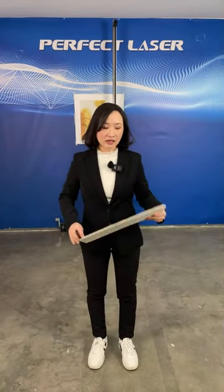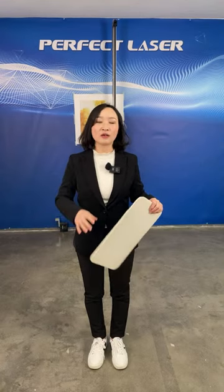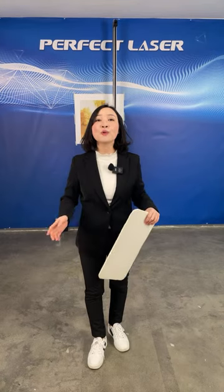Okay, today we will introduce the wall printing machine, how it works, how to operate it, and the sample processing to you one by one.